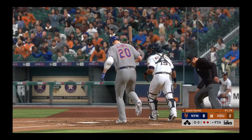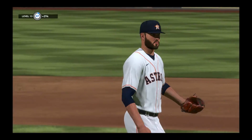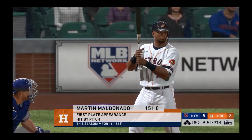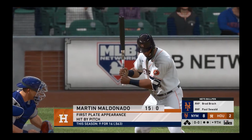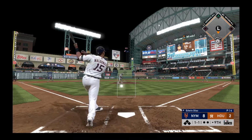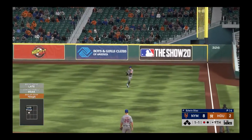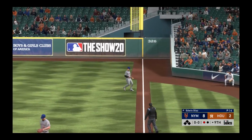Pete Alonso, he's going to strike out on a curveball on the outside. He doesn't like the call, but Astros down 8-2 now with one inning. Martin Maldonado is the first man at the plate. He came in, stayed at catcher. Edwin Diaz, he gets a 1-1 count. Fastball inside. He pops that one to right field, and that was going to be playable for Conforto.